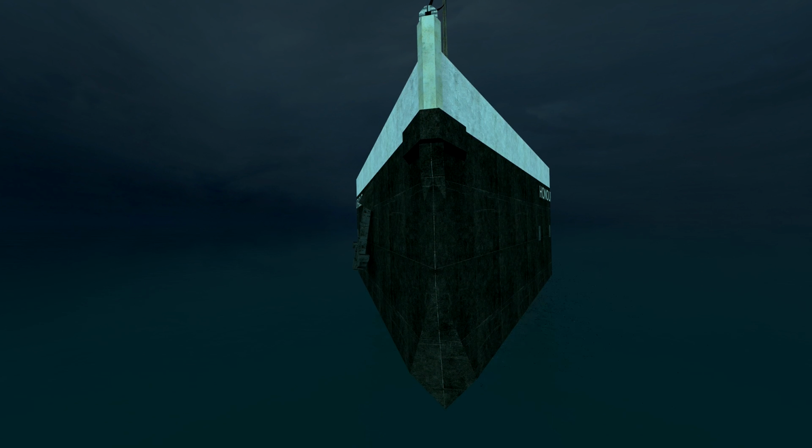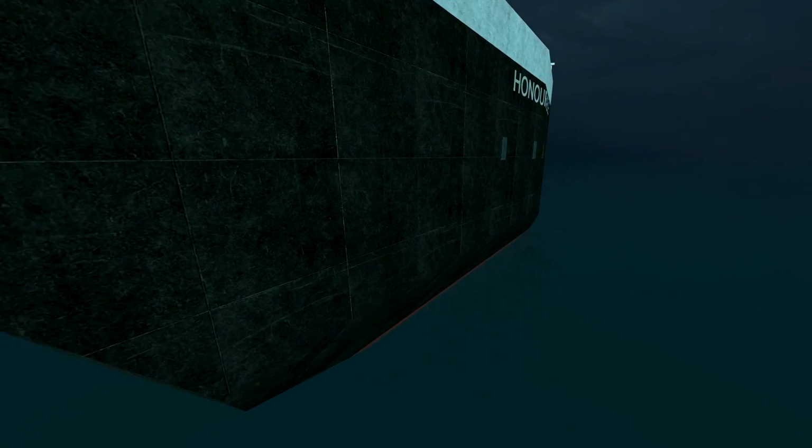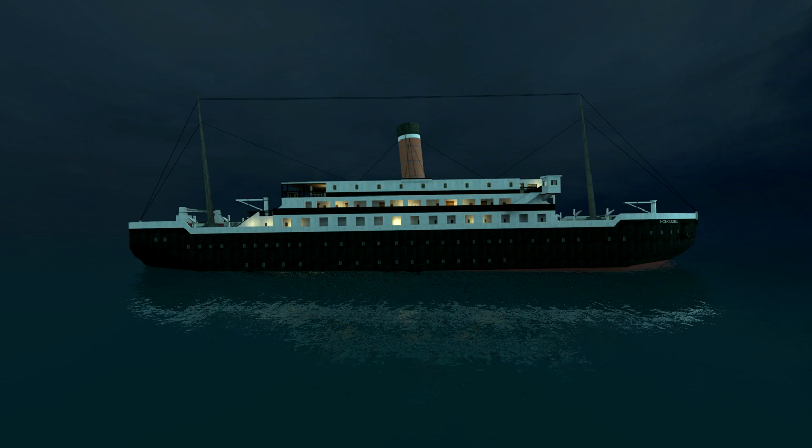Why is the bow going up? Well guys, that's because the stern is going to be the one sinking first. This is going to be sinking stern first, and I believe maybe the engine room could have exploded, or maybe something could have happened again, a mine or something. It's quite unusual because what tends to happen is the bow of the ship gets hit, and that goes down first, but this time we have the stern going down, which I think is a really cool twist.